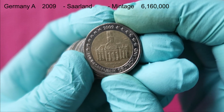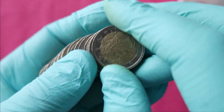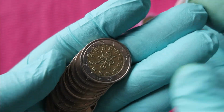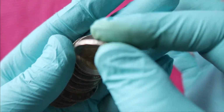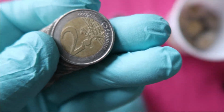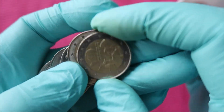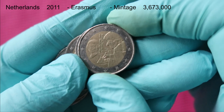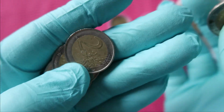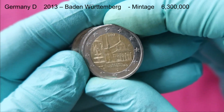Then another one, Saarland, Germany, from 2009. Austria, Belgium, Italy, Belgium, Germany, France, Germany, Portugal, and we have city of Bremen, 2010, Germany, then Germany, Italy, Belgium, Austria. Oh, and here, commemorative coin from the Netherlands, Erasmus. Then the common coin, Germany, Finland, Spain. Commemorative from Germany again, Baden-Württemberg.